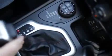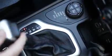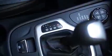Chrysler says it has more than 40 shift patterns, but what it really lacks is true control. There are no paddle shifters here, and while you can change the gears with the lever, at the end of the day, the transmission is just ignoring you and going with its programming.